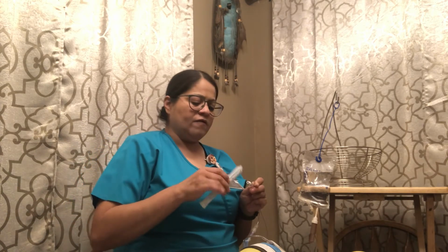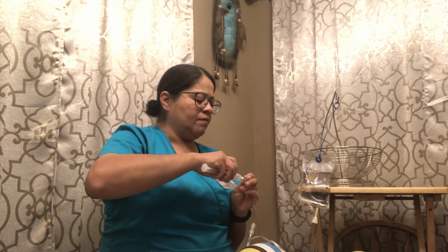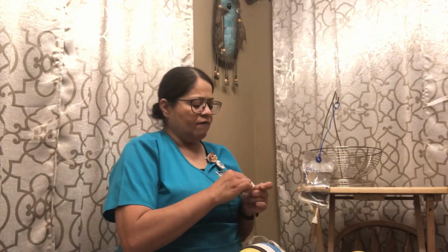Okay, that is dried. So this time, because it is non-compatible, we are going to flush with 10 mLs of normal saline. So I still have the tubing pinched at the top above, right here. So I've connected my flush. I'm going to go ahead and flush 10 mLs. I've already done my flush, so my next step is to clean my port for 15 seconds and let that dry. So that is dry.